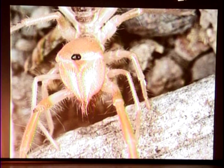I didn't mention their eyes. They do have two distinct eyes on the top of their head region, their cephalothorax. We don't think that they have very good eyesight. Probably they perceive light, dark, shadows, but that's about it. So most of what they're doing appears to be via sensory hair-like structures that are covering their pedipalps.